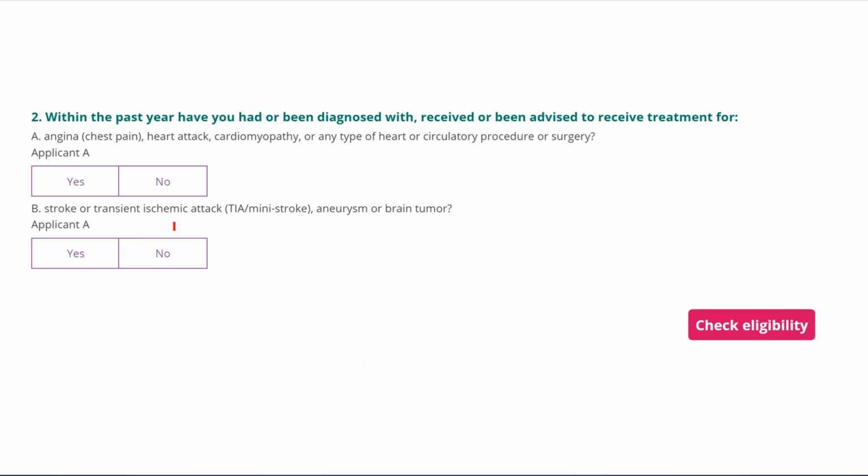Or if they had a stroke, aneurysm, or brain tumor within the last 2 years, the good news is you can still get them coverage. It's just going to have to be modified. Okay. So now we continue. Once you click no, you don't have to click this check eligibility. You can just keep going.